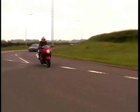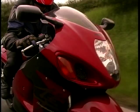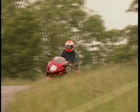1300 cc's of fuel injection with a top speed of over 200 miles per hour. I'll say that again slowly, a top speed of over 200 miles per hour. Named after a Japanese Falcon, it's taken the title of world's fastest production bike from Honda. This is a machine which really can fly.